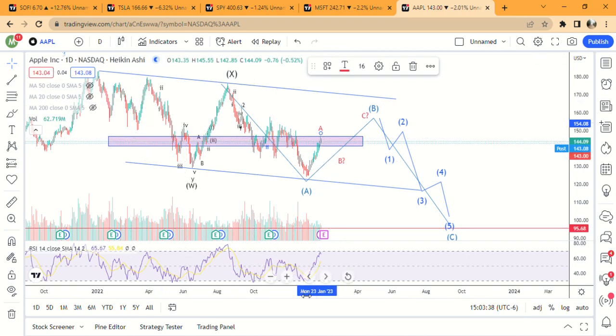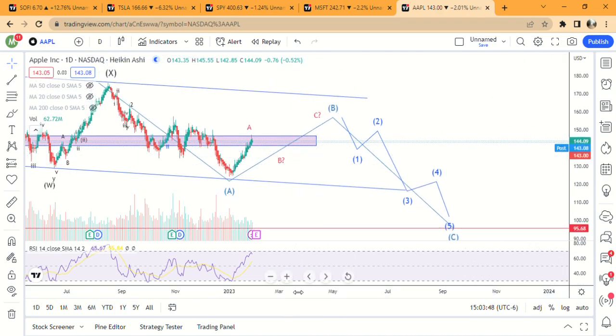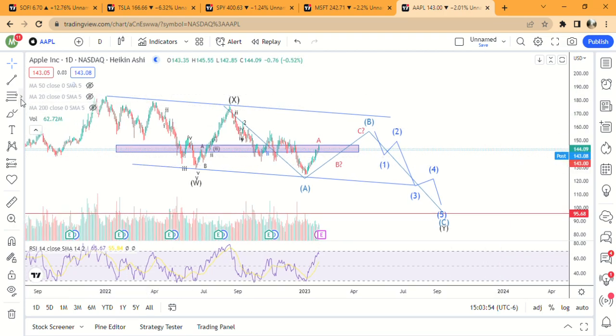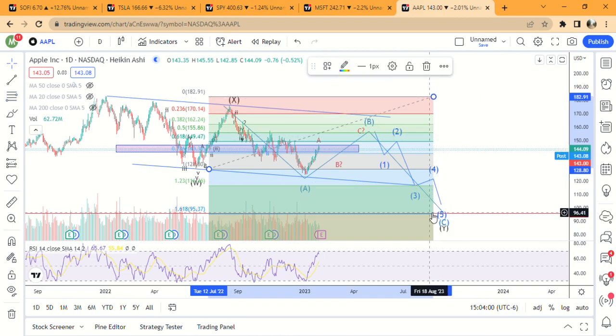I'm looking for probably come down here to like the low 130s, and then I'm looking for something around 155 to 160, and then that would complete the overall B wave, and we get a 5-wave move down here to complete the overall C wave, in which the 1.61 fib of the W wave is where we can't go past for it to be valid.